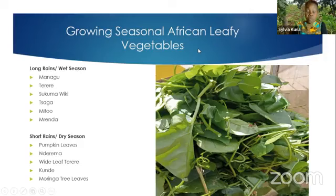I don't think you can grow them all year round and expect to get the same results. In Africa, one thing I always say is that we are very lucky because we can grow food all year round. And one thing I just wanted to say is that our indigenous vegetables are also seasonal. We may not think about it actively, but for us who are in dry areas, we have to be very careful in what we grow.